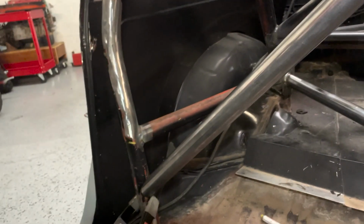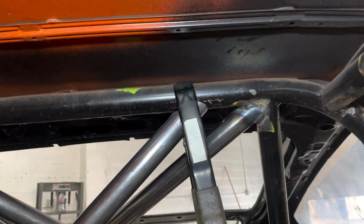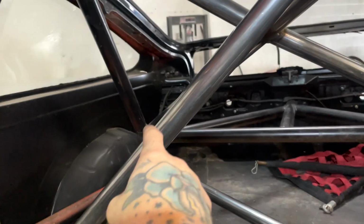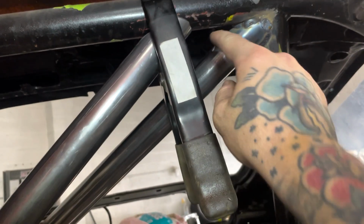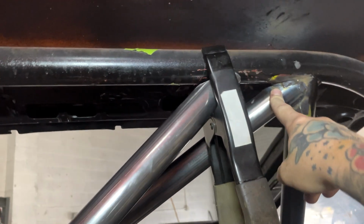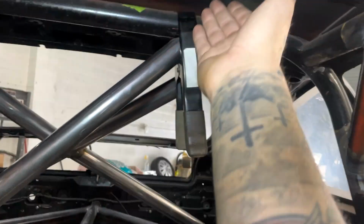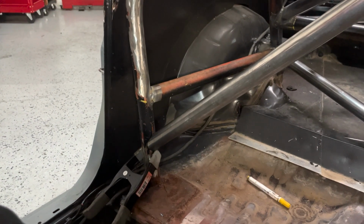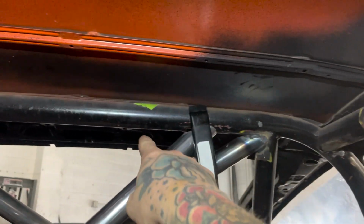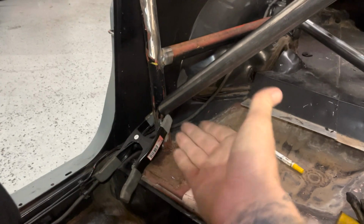All right, so currently working on getting this driver support bar done, the one that goes behind the driver or above the driver. Got that one notched by hand. This one I was able to do with the tubing notcher, thankfully. Just measured it. It was about 42 degrees of an angle. I know he didn't want it too close to here because this tube had to be here, but looking back at the pictures, this is basically where he had left the tape. So according to his remarks, we should be good. So I'm gonna mark the tubes up where I can get the paint off, and then we'll tack weld these things in.